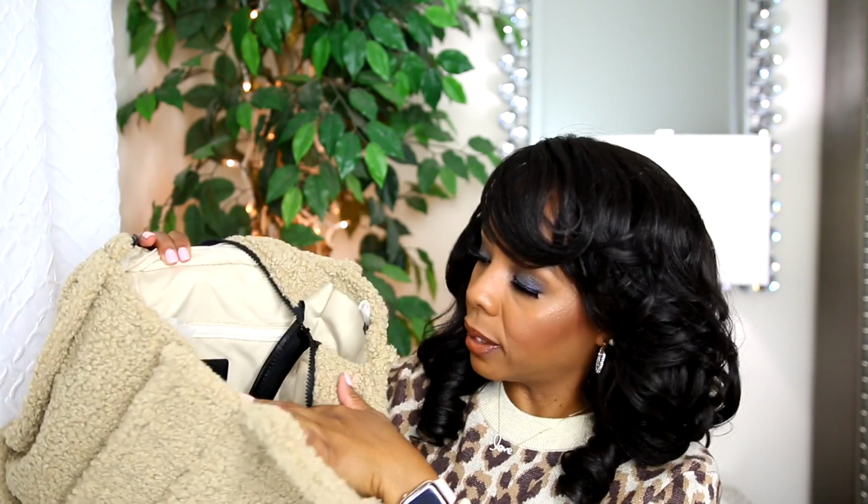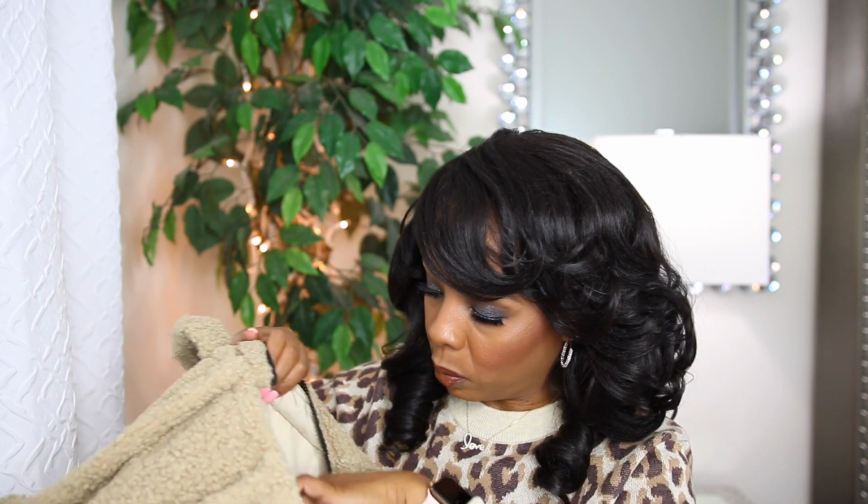And if I didn't mention, the inside is this tan type color. You do have a zip pocket on this side, and it has the Marc Jacobs tag on the inside. And what's in the zipper? Here in the zipper you have your Marc Jacobs card, I guess letting you know that it's an official Marc Jacobs bag.